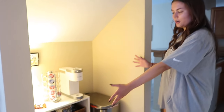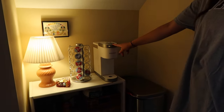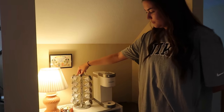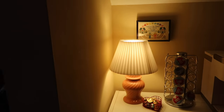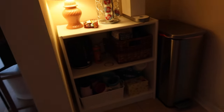And then this is our little coffee nook and our trash can. So I have a Keurig. Aubrey also had a Keurig, but we had 2 of them, so we ended up using mine, and she took hers back home. And then our little K-cup pod thingy, which I love, is so cute. And then got this at a garage sale yesterday, which is awesome. Lampshade from Target. And there's no place like home except Grandma's. That's one of my favorite things ever. Got that at Goodwill, too. And then our trash can.